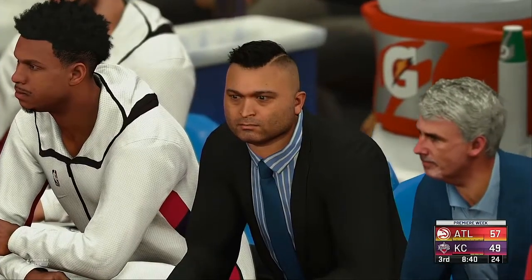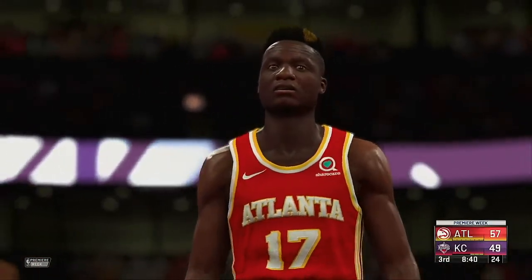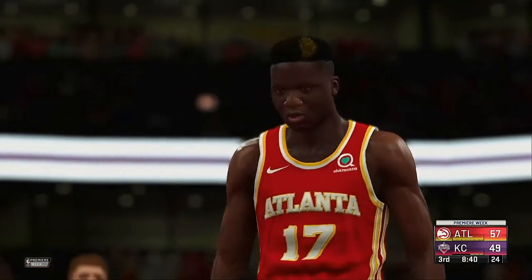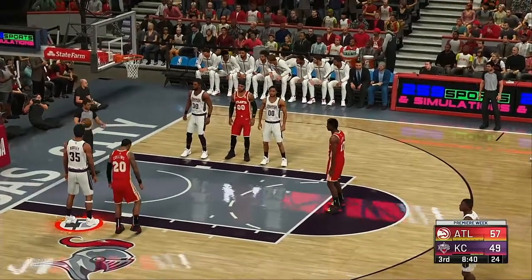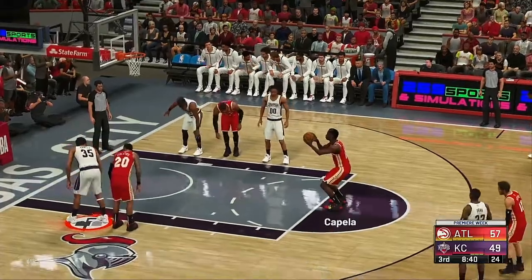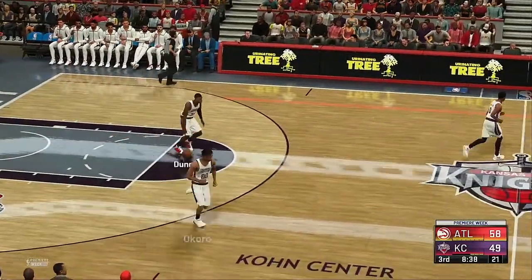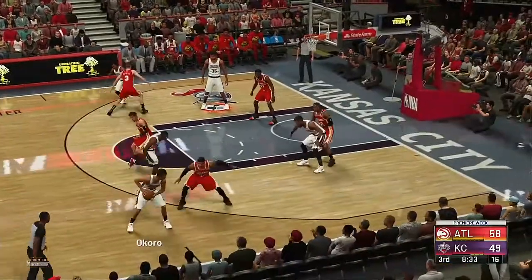And a great display of physicality from Capella. He's not one to shy away from contact. And this is his first trip to the line tonight. And you know, you'll take what he can give you from the free throw line. Looking at his numbers, just really not one of his strengths. Shooting in the low 60s last season. That's good from Capella. And the defense Capella provides is huge. I mean, a legitimate shot-blocking threat who also rebounds the ball at an efficient rate.